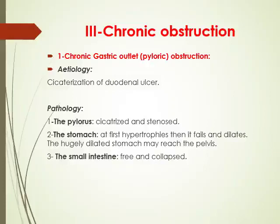The stomach at first hypertrophies, then it fills and dilates. The huge dilated stomach may reach the pelvis. The small intestine free and collapsed. هنا هنلاحظ انه مشي مع قاعدة أي obstruction, proximal dilatation and distal collapse.